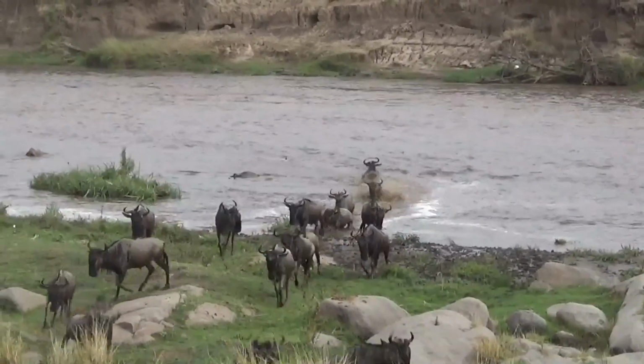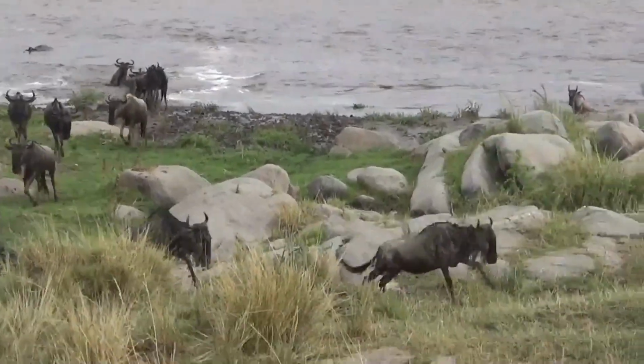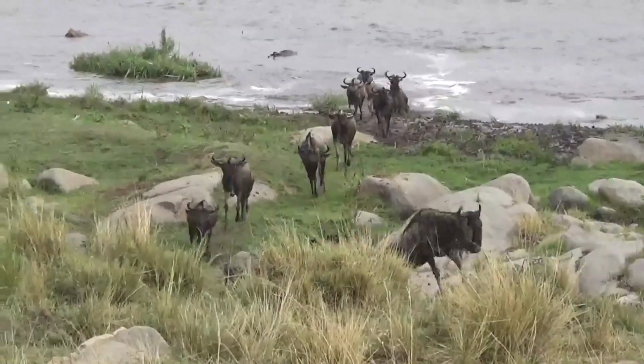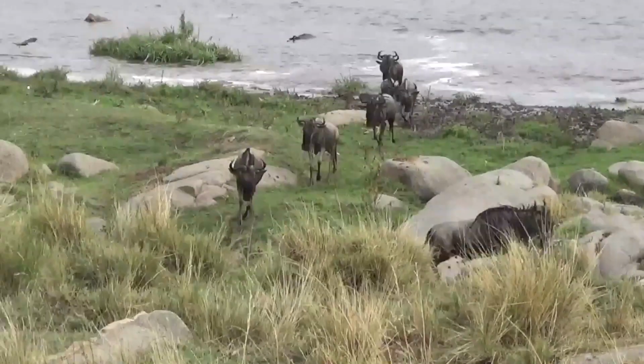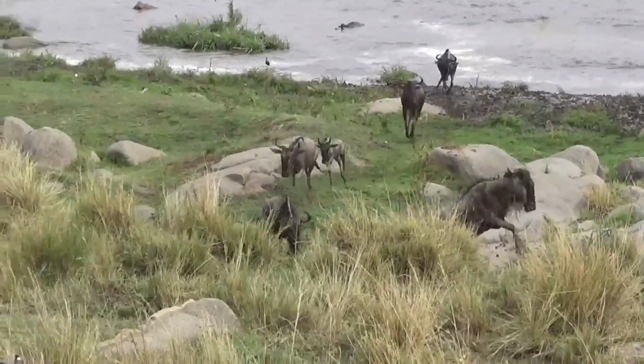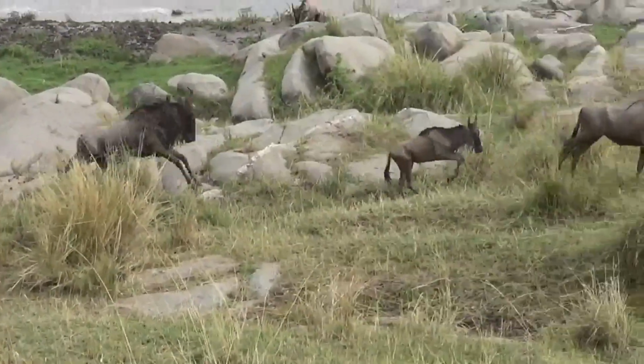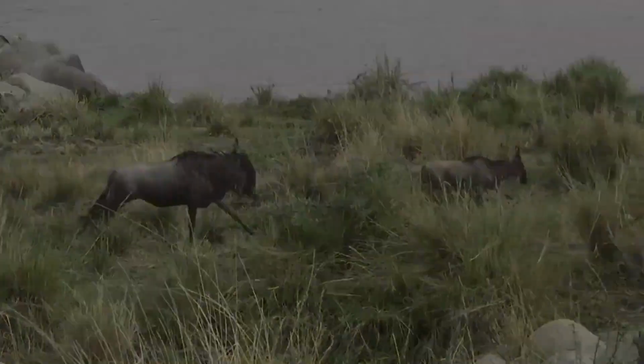Now they're like, oh shit. And when they come up, there's a few other vehicles here, and everybody was cheering for this little baby. Third from the last here. We'll try to get a shot of him as he runs by. Good job, little guy. You made it.